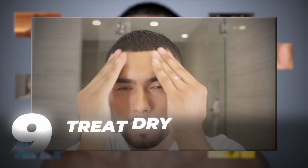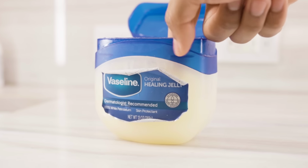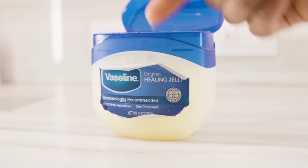Number 9, treat dry skin with slugging. If you have dry and flaky skin, you need to start slugging. Now the best product for slugging is Vaseline. I've been using this since I was a teenager and I haven't found anything more effective. And it even has dermatologist recommendations for hydrating skin, sealing in moisture, and making your skin glow.